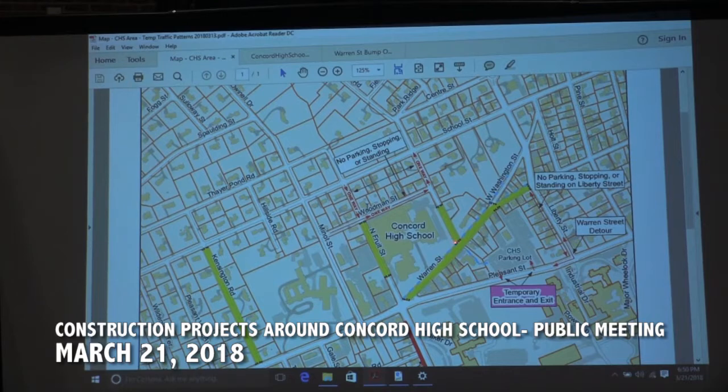We're also going to maintain a little walkthrough through the work area here. So for the Concord High School parking lot, you'll be able to walk down that little path there by the brook and then get into the parking lot that way.